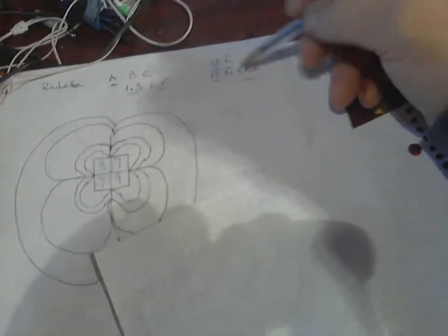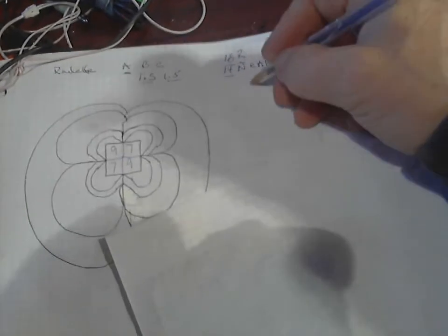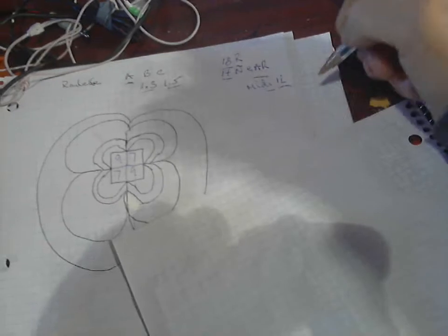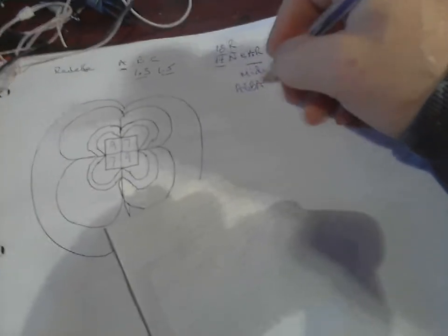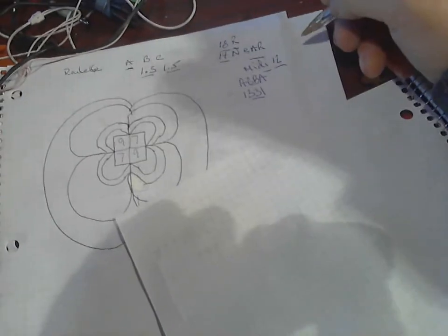Mediterranean says Middle Earth. Midi, middle of 12. 12 is Midi. Mi-zi equals 12. Middle Earth. It also says Abba, Father. Abba is the same thing as 13, 31, 11, 11, 11.